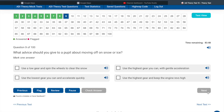What advice should you give to your pupil about moving off in snow and ice? Well, you don't want to over rev, so use low gears. So a low gear is like third, fourth. Spin low gears and spin the wheels to clear the snow. Not sure about that. Use the lowest gear you can, accelerate quickly. So lowest would be like first. Nope. Use the highest gear you can, gentle acceleration. That looks good. Use the highest gear to keep the engine revs high. So use the highest gear with gentle acceleration. I'm always going to go gentle acceleration. You don't want to be over the top there.